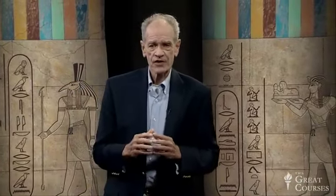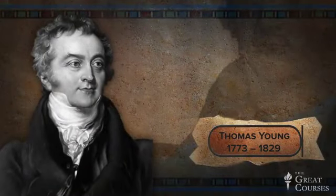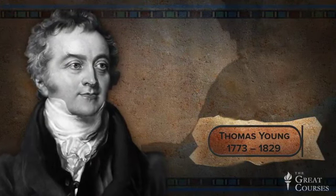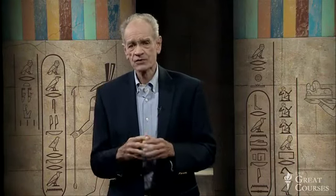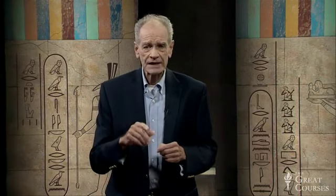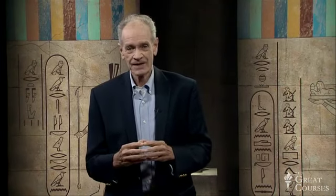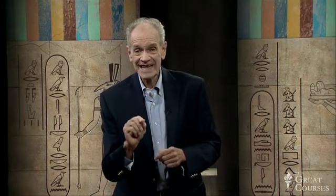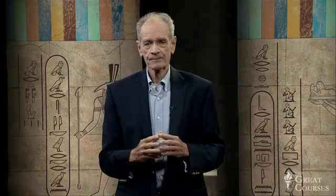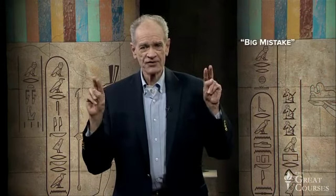The French discovered the Rosetta Stone, but it was an Englishman who started the ball rolling. Thomas Young was perhaps the greatest scientist of his time. A polymath, he's best remembered for the wave theory of light, but he also made contributions to physiology and, as we shall see, Egyptology. Schooled in Greek, Latin, and other languages, he began working on deciphering the Rosetta Stone during his summer vacations. But Young was working under the mistaken belief that hieroglyphs were primarily ideographic, that they were picture writing. As we'll see, he was not the only one laboring under what I call the big mistake.